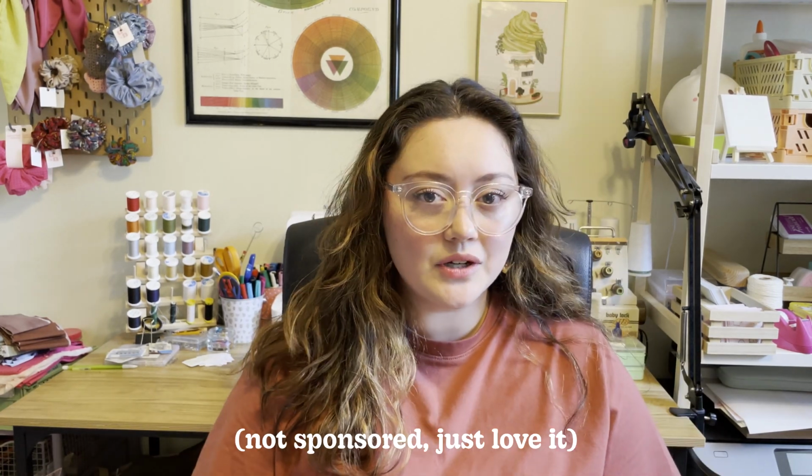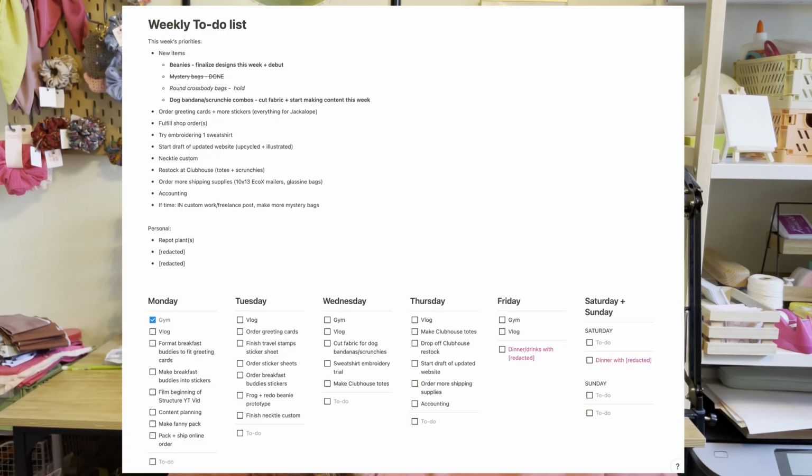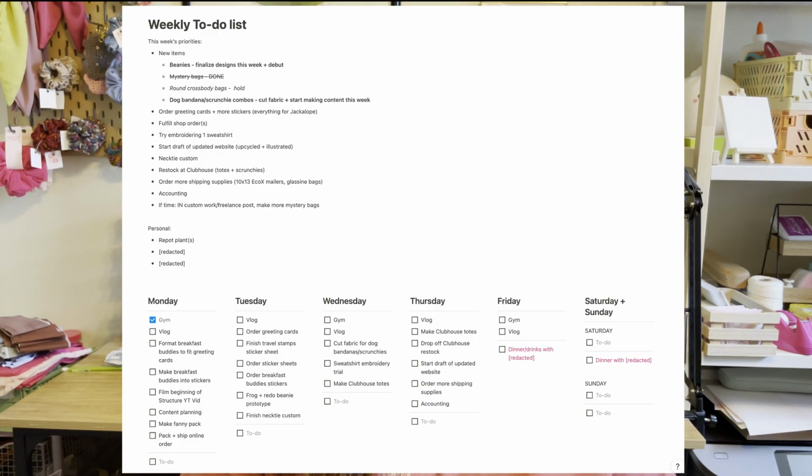And the last thing I want to talk about is my weekly to-do list. I use Notion to make my weekly to-do lists, and on this list I write down tasks that I need to do every single week. You can see that at the top of this page, and then I fill in my to-dos based on this list each day. I try to break down tasks into smaller pieces, as well as keep in mind the balance of different types of work that I'm doing. For example, creative work versus admin work.